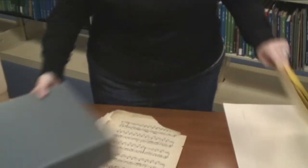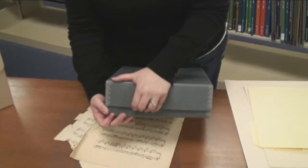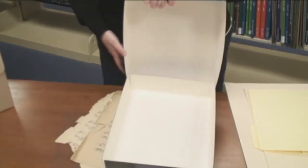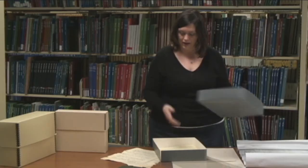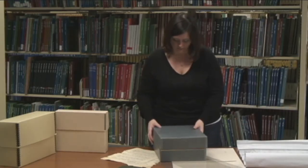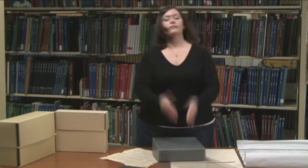The other option we have would be to use a flat box. You can use the same sort of folders, lay it in there flat, and you're set. I hope you all have learned a lot about the preservation of paper products today.